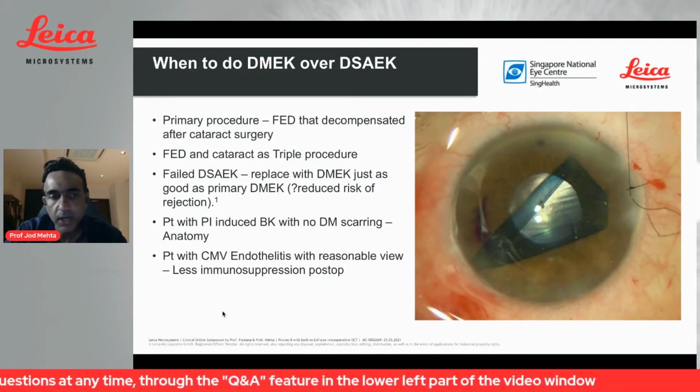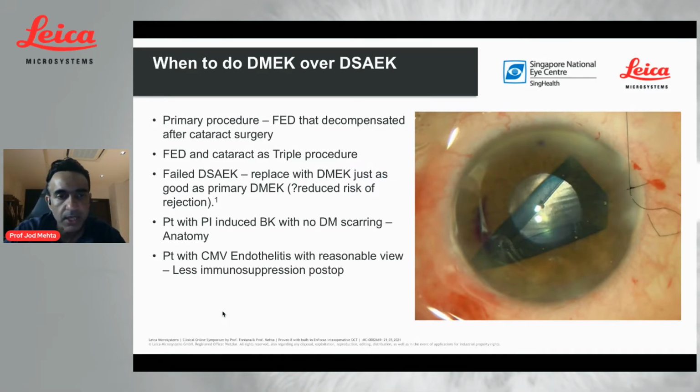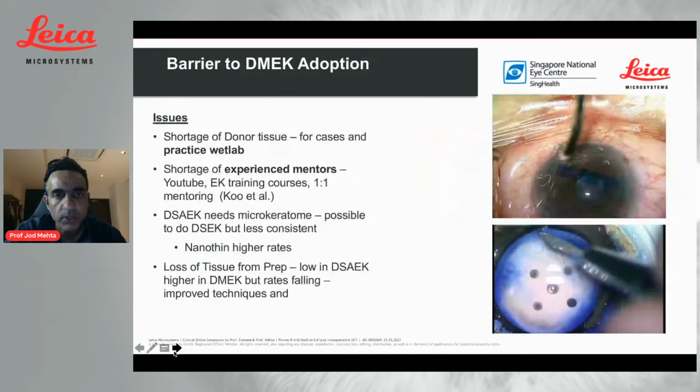And we see a reasonable amount of CMV endotheliitis in Asia. So I like to do DMEK in these cases because it allows you to use less immunosuppressive medication afterwards.